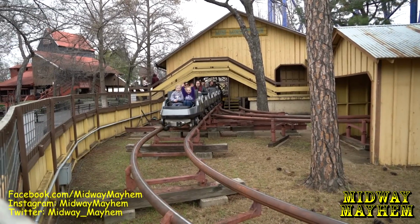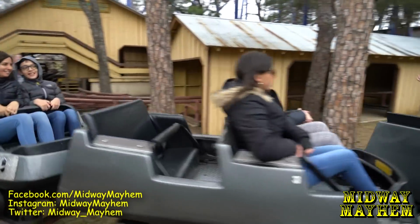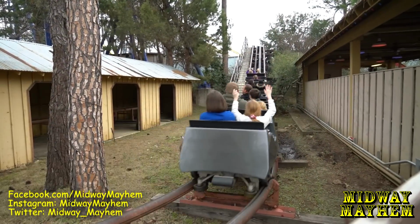Here we have an upcharge attraction, Dive Bomber Alley, which is their sky coaster. So if you want to do it, come try it out. $20.